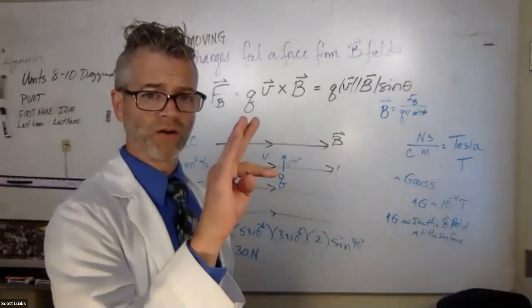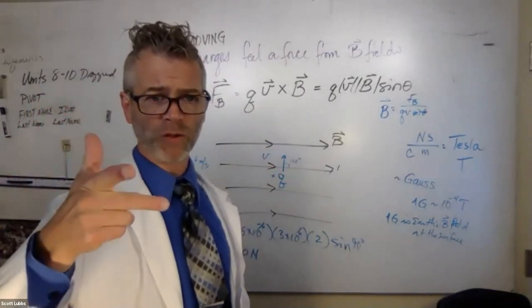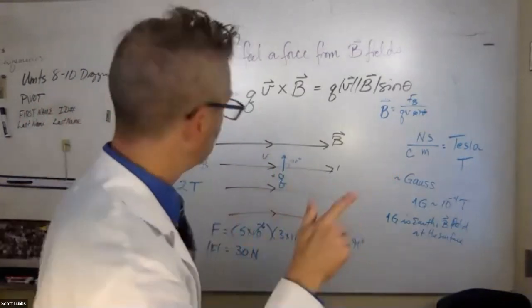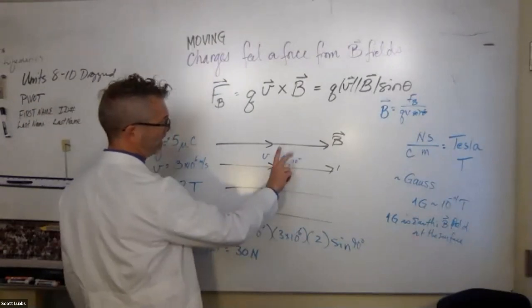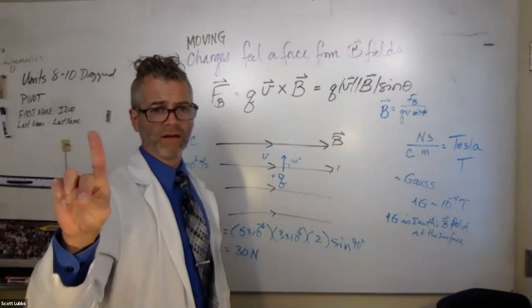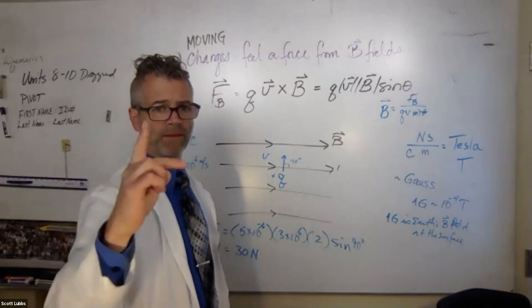You always go this way. You never go that way. Don't do that. You bend the middle finger. So V is first, V is going this way. Now making that, cross down like that.